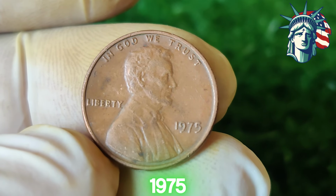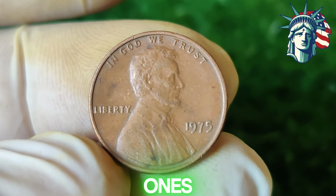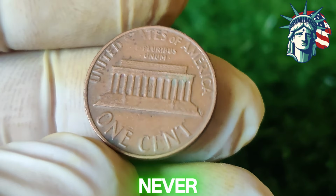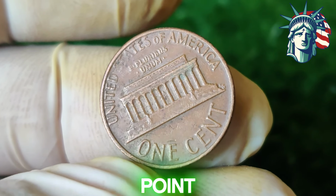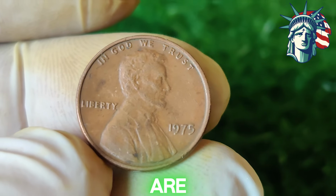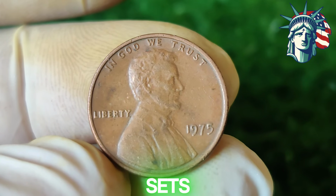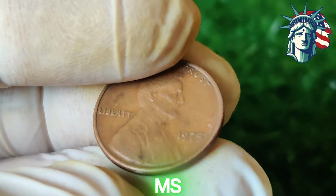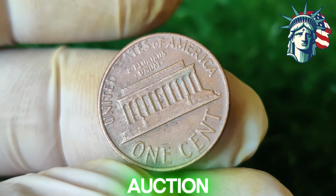Most 1975 pennies are common. You can still find them in circulation. But the ultra-valuable ones are the ones that shouldn't exist, coins that were misstruck or coins that were saved in near-perfect condition and never spent. Condition. In coin grading, quality is everything. Coins are graded on a 70-point scale, with MS-70 being a perfect, flawless coin. Most coins from circulation are lucky to score MS-60. But some rare 1975 pennies preserved in sealed mint sets or carefully stored since the day they were struck have achieved astonishing grades like MS-67, MS-68, even MS-69. And when rarity meets perfection, you get sky-high auction prices.